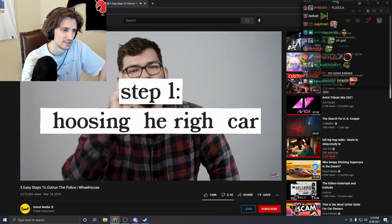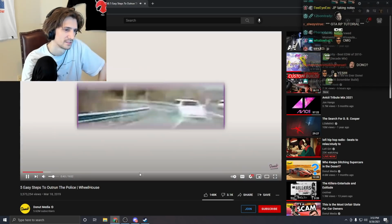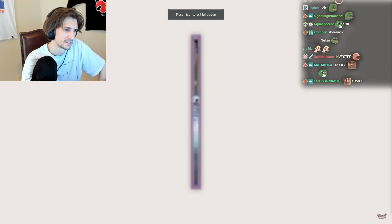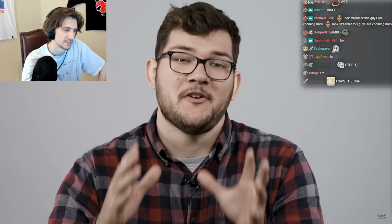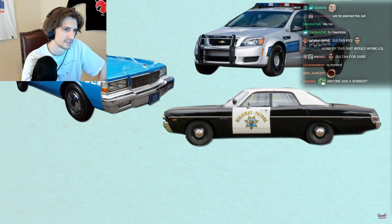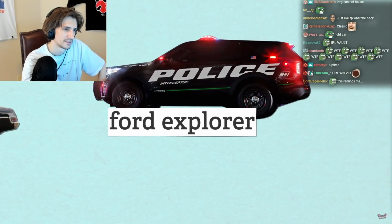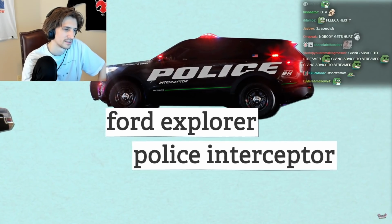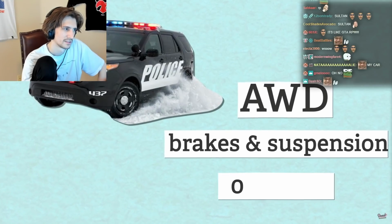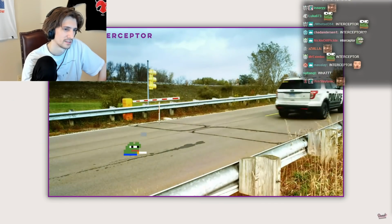Step 1, choosing the right car. Everyone has their own idea of the perfect heistmobile, but each has their own advantages and drawbacks. One thing that might affect your decision is what your adversaries are driving. Cop cars used to be big sedans like the Crown Victoria, but that is quickly changing. Most departments are switching to the Ford Explorer Police Interceptor. It's all-wheel drive, has upgraded brakes and suspension, and new models are pushing 400 horsepower. That's 0 to 60 around 5.5 seconds.